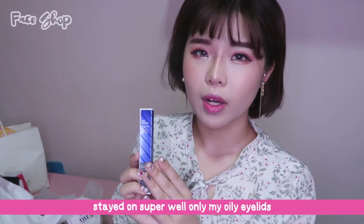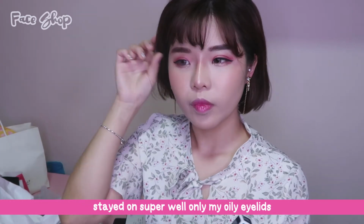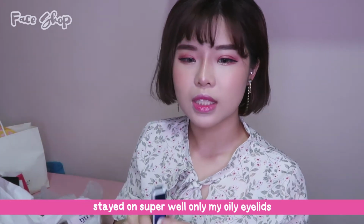So I picked up one and I tried it on the next day. It stayed on so well, almost comparable to my TIL eyeliner, and that's expensive. So I was really impressed and I went back to the Face Shop while the promo was still on and picked up another 2, so it became 4, which is awesome. I am pretty stocked up.